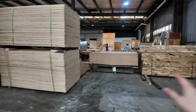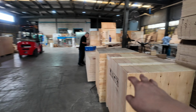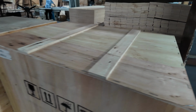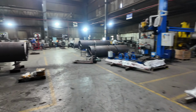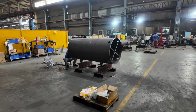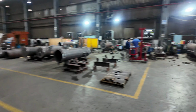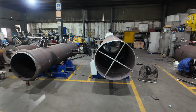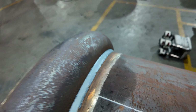And this is the packing area for the small machines. All the small machines use this box, export standard, to pack them up and send to you, to make sure it's fine. This is the evaporator processing area. We do all the welding and polishing here. Our machines are all done by ourselves, and you can see the weldings we do. This is the picture scale welding.